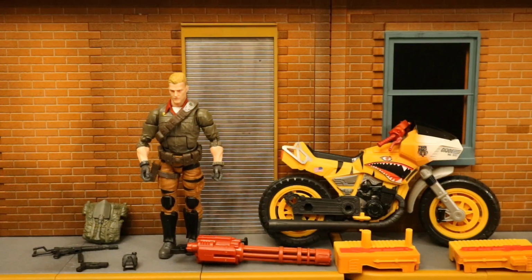Alright, now that we have this figure out of the package, here he is with all his accessories laid out. Comes with quite a bit of good stuff, but of course, the main reason and pull for this figure is going to be his motorcycle, the Ram. He has a backpack, a machine gun with removable magazine, a pistol, I believe a pair of binoculars. He's got a minigun that I think will attach to the motorcycle, then some extra sort of container, then the bike itself.